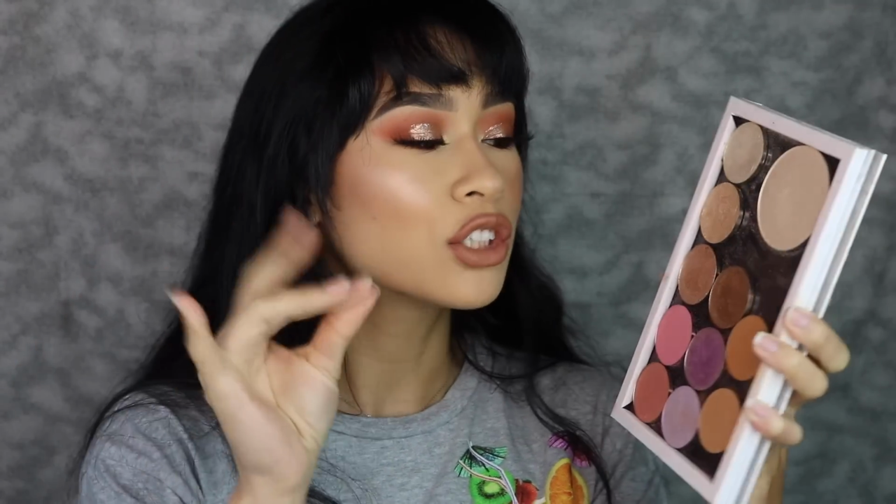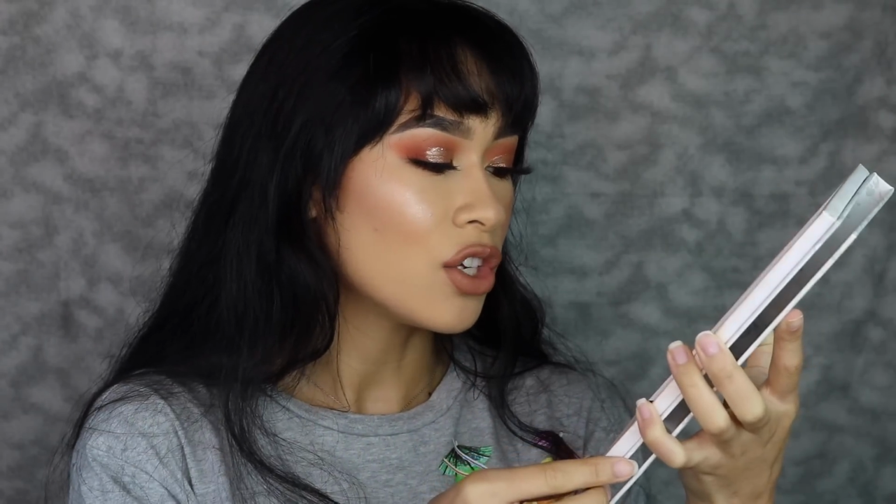They are so buttery and so creamy, it looks so good on the skin. But like I said, you gotta find a shade that is lighter. This shade right here is a little too dark for my skin, so I do need to go ahead and buy another shade. So amazing, I highly recommend it.